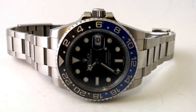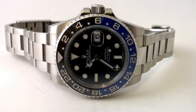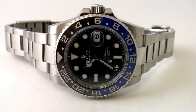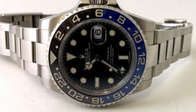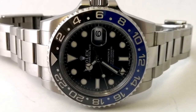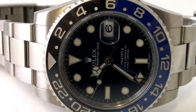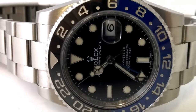And what happened with Rolex releasing the wonderful Batman? It's done a number of things. The Batman is extremely popular, and what's happened is not only has the Batman relaunched the entire GMT range, but it has made the previous models of GMT, the pre-ceramic versions, extremely popular. Why is it so?